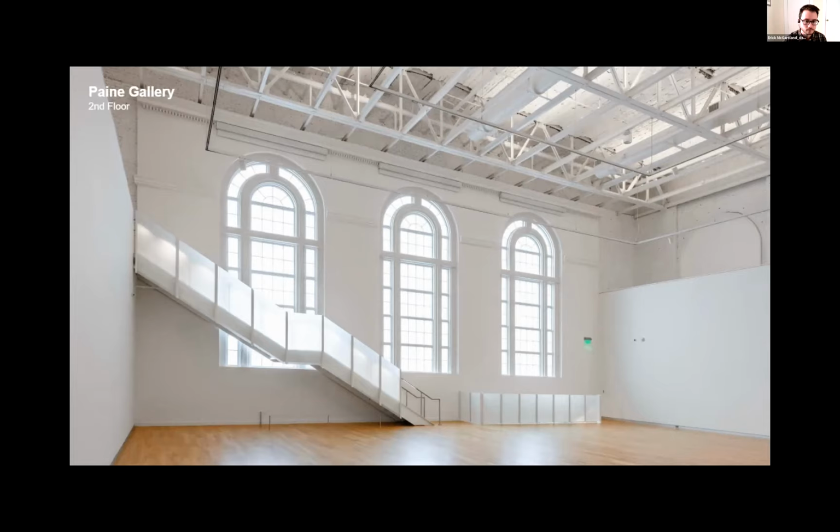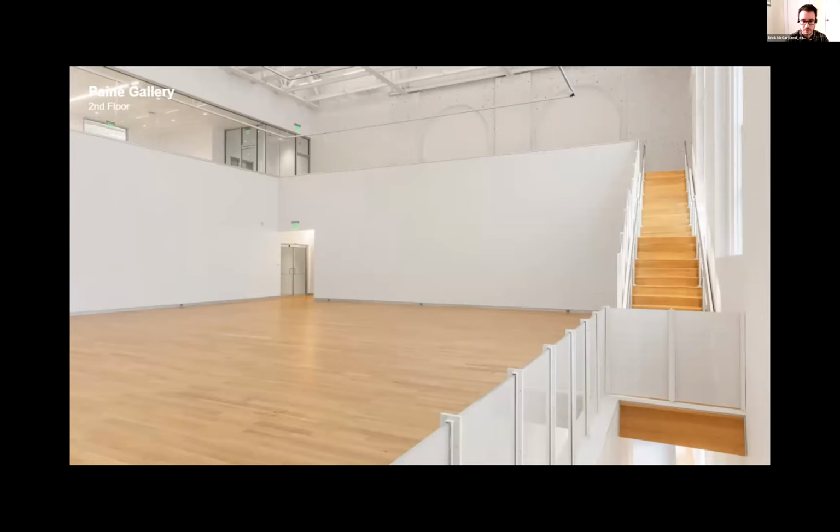Here's just another overall view of the space. The stair leads up to that overlook, which then leads into the offices on the left-hand side. And just a note here, the two arched windows on that back wall are infilled and are framed with a white steel surround to sort of mimic the approach to the exterior facade, where we have those steel surrounds and that backlit kind of display piece. So this is the backside of that front facade.